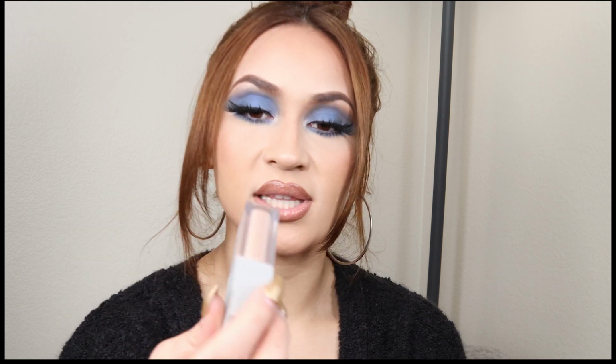I used Kylie Cosmetics Malibu lip liner and blended in this lip gloss, which is in the color Super Nude. You can see it's almost like a clear look, but with a little bit of a brown hint. And I really love these lip glosses because lately with this weather, my lips have been ridiculously chapped.